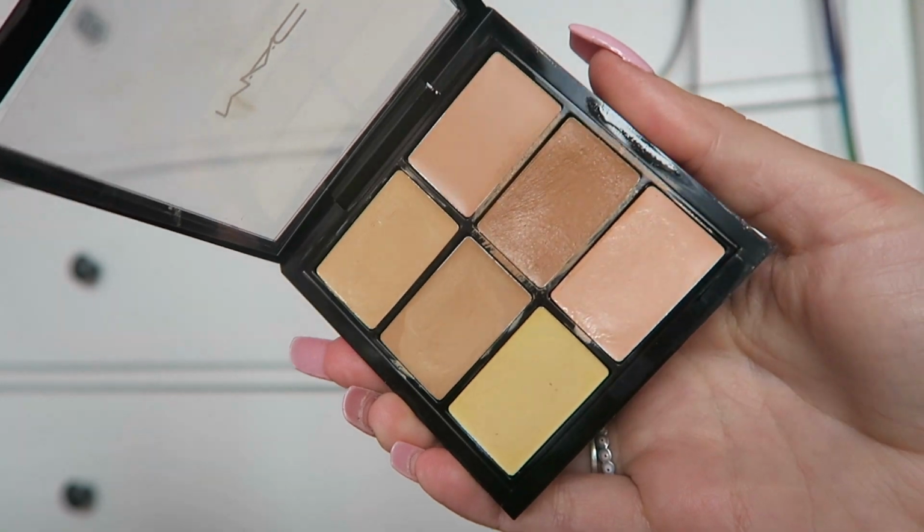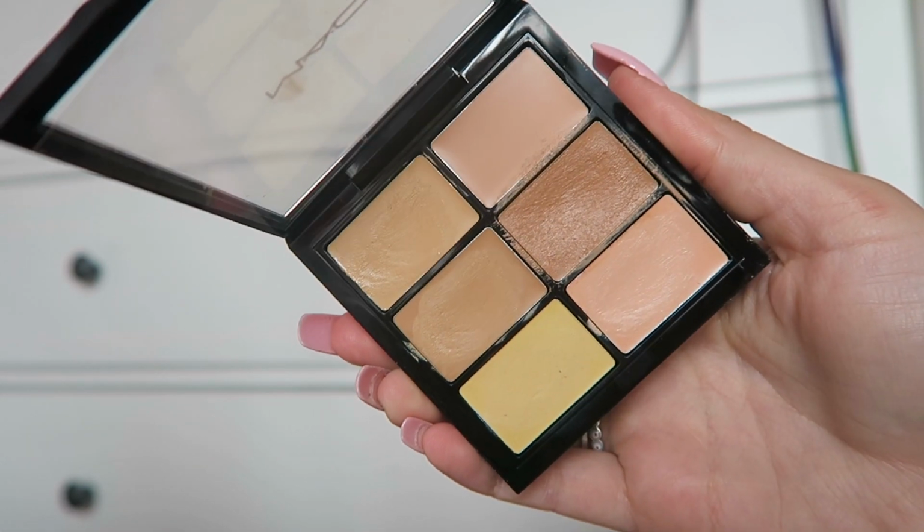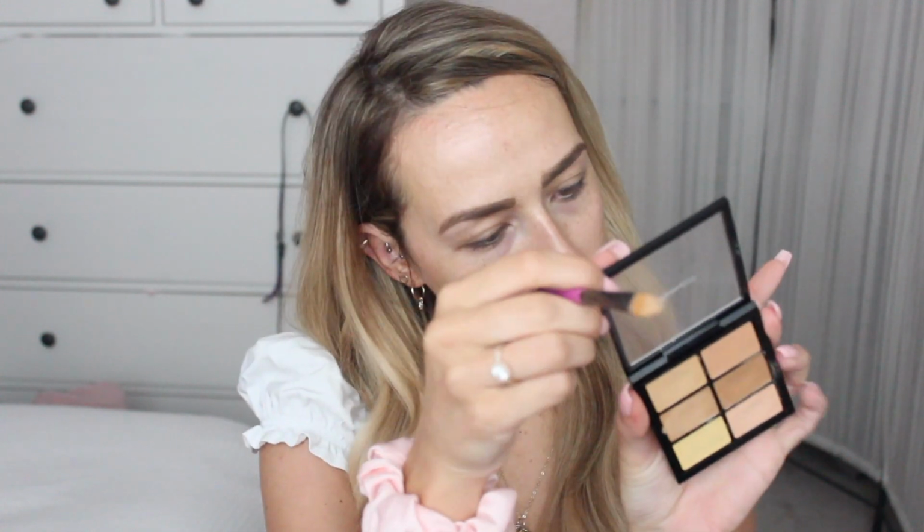I'm going to take my new favourite product at the moment. This is the MAC Studio Fix Concealer and Correct Palette. I have the shade medium, and it also has a mid yellow and mid peach at the bottom. I just feel like it is one of the greatest concealer palettes I've ever used. Take this shade up here and this shade down here. I don't actually know what colours they are. NC35 and NC30, yes.